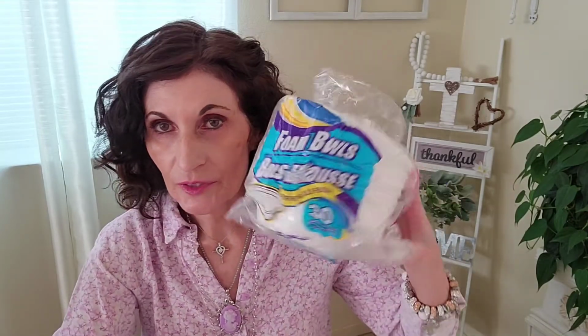Another repeat purchase is these foam bowls. My husband uses these for snack at night. These are 30 in a pack. The other ones were 15. These are smaller. I figured I'll try these because we go through these too fast. I don't think I'm gonna get them anymore. Just use a regular bowl. That's what I say.